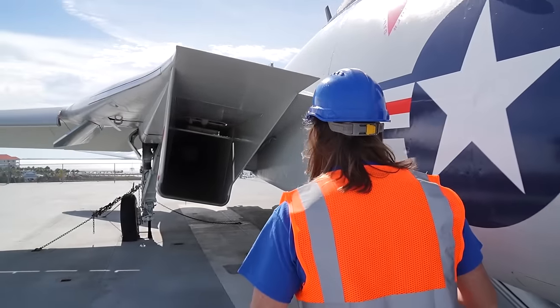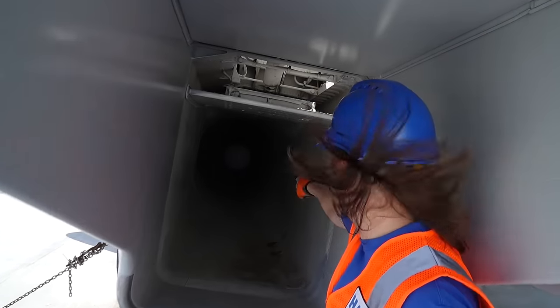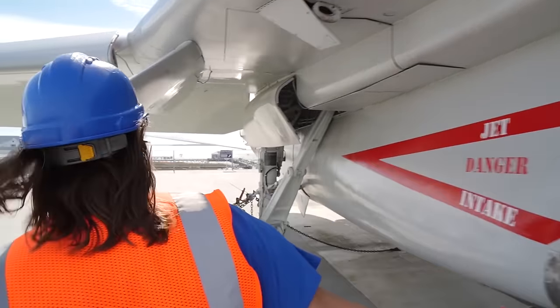Oh, look at this. Wow. Can you see inside there? Look, it's one of the engines. Oh, this jet, this airplane has two engines. Come on, let's go check it out.